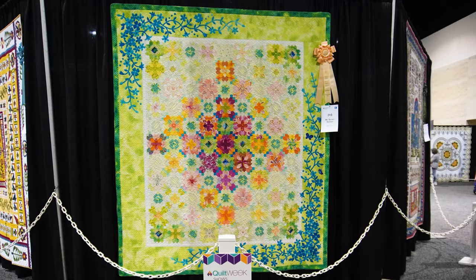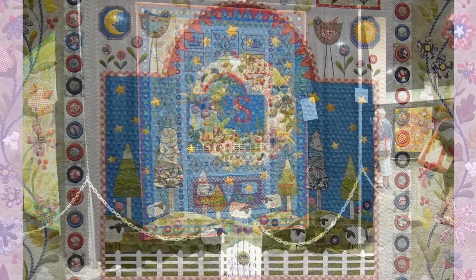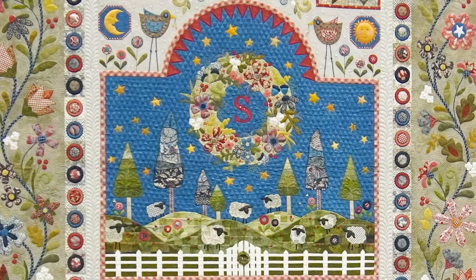Here we have the best original design, the quilt that won for best original design, and this was a beautiful quilt to look at. Next we have best stationary machine workmanship, and you can see all of the detail that went into the quilting of this particular quilt.